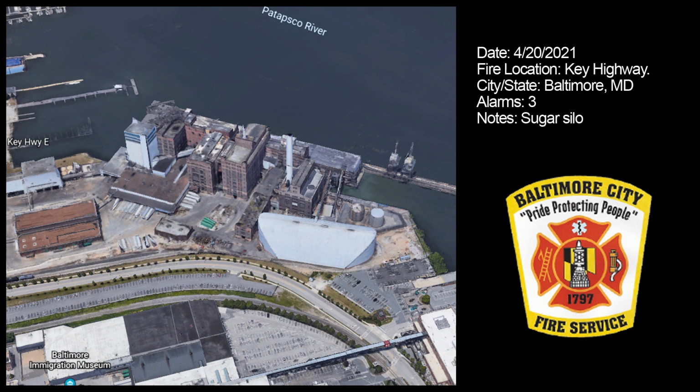Engine 21 response, area 21-1, Falls Road, West 37th Street. Unknown problem. Man down. 21 response, box area 21-1, Falls Road, West 37th Street for the unknown problem. 32 Delta 1 response, 1651.